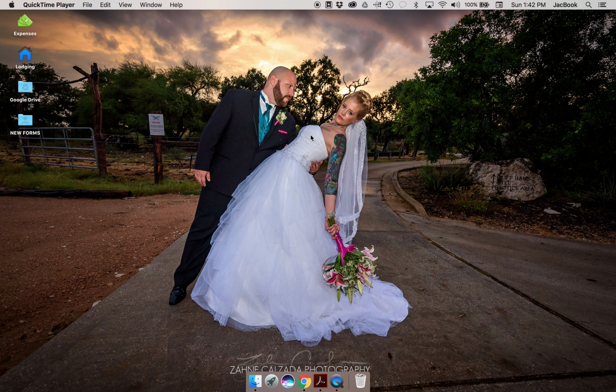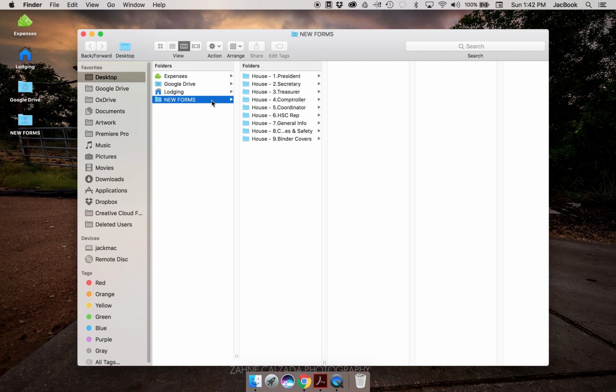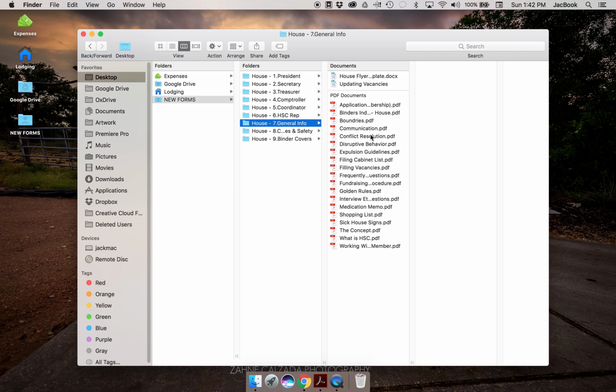I want to show you some of the differences. There's not a whole lot of huge differences, but there are some that we need to go over. If you use these forms, it's suggested that you have nine binders, and I'm going to show you why. I separated a lot of the supplemental documents and paperwork that was in some of the house officer binders, and I just put them into a general info binder.